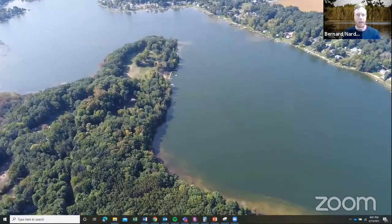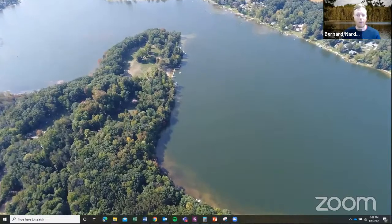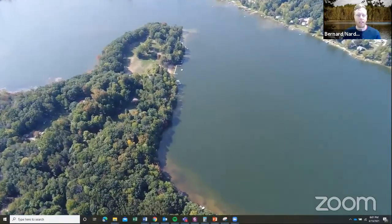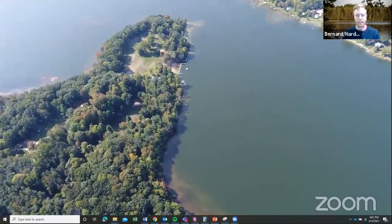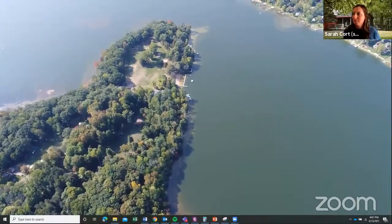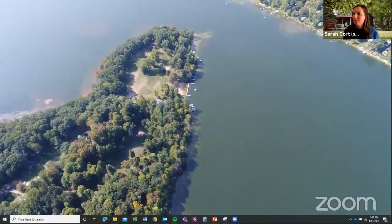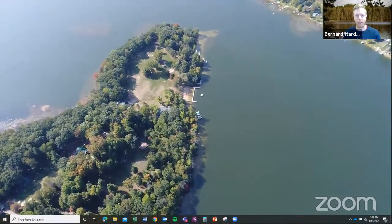The land in the bottom part of the screen is Camp Echo's property. Across the lake, you can see some summer homes on the upper right, but we're zeroing in on the peninsula. You can start to see some of the docks on the right-hand side of the peninsula, also known as the west side of our peninsula. The kind of H or I looking docks are our swimming area, with the barge sitting out in the middle of the water a little bit.